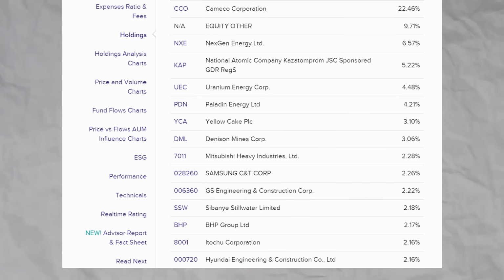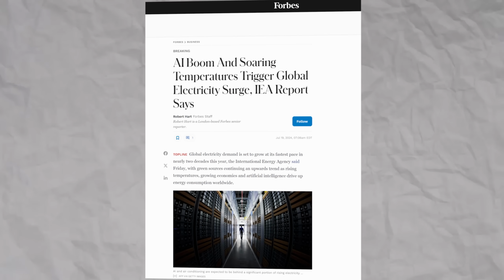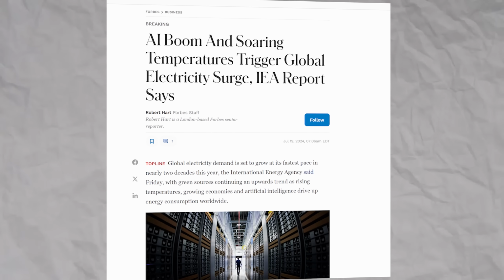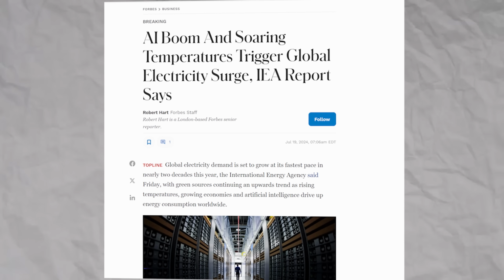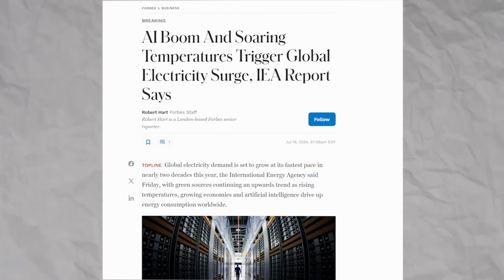And the reason that I see this as a strong potential for the fund ties right back to artificial intelligence and the boom in that area is seeing within technology. And the reason why is because the massive increase in servers and GPUs, well, it creates an even larger burden on our already stressed energy grid and power consumption.